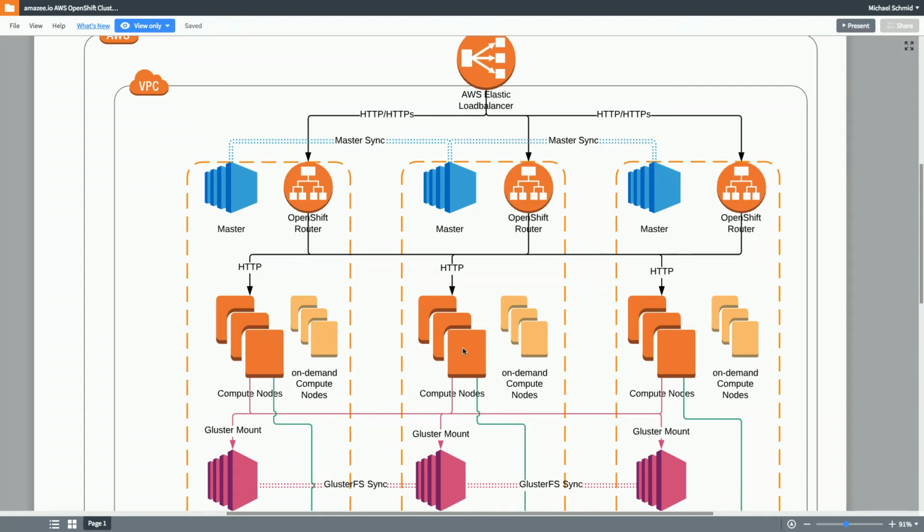We have multiple of them in each of the availability zones, because, again, we need to expect that any of the whole zones can go down, or be completely gone at any second. So we always need to make sure that we have enough resources everywhere. So this is pretty much the standard Kubernetes cluster you will find. You have some kind of router or ingress controller, there are different names for it. You have masters that organize everything, and then you have the compute nodes.